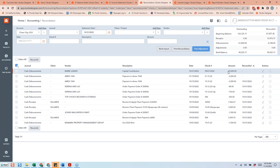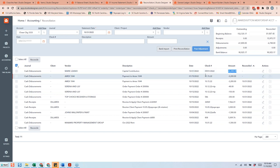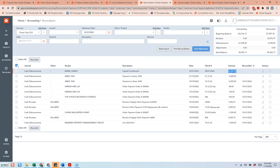And then this capital contribution of $65,000, if it is dated so close to the date, I typically assume that it's going to clear on the next one. Usually I'll ask or I'll check, like, what's going on? Is this right or not?